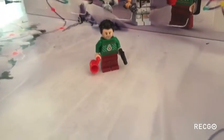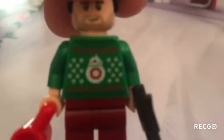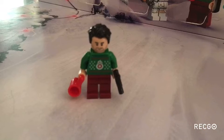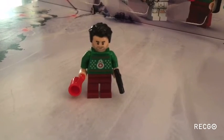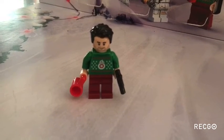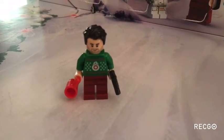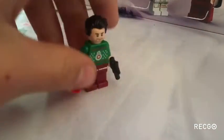For day two, we got one of the two exclusive figures for the set, Poe Dameron. He comes with an exclusive little ugly sweater that has BB-8 on it, a mug, and a blaster. Of course, this is a very cool figure. I do like it. Unfortunately, we only get two exclusive figures in this set, whereas past LEGO Star Wars Advent Calendars have had many different ones. But because this is an exclusive figure, I'll put it in the A tier.